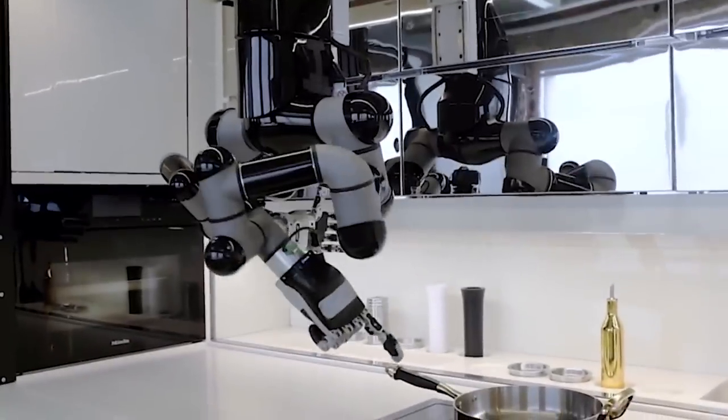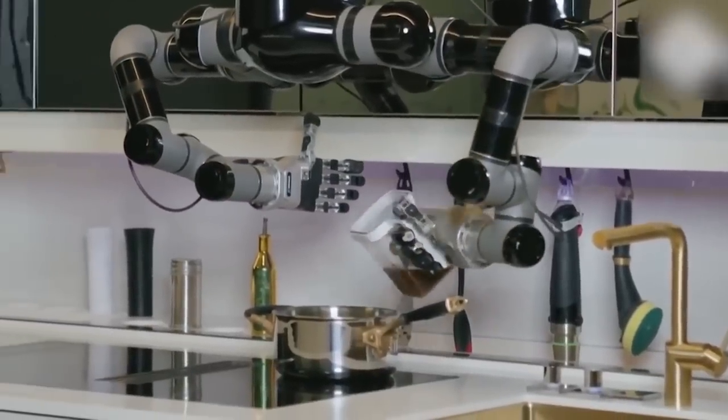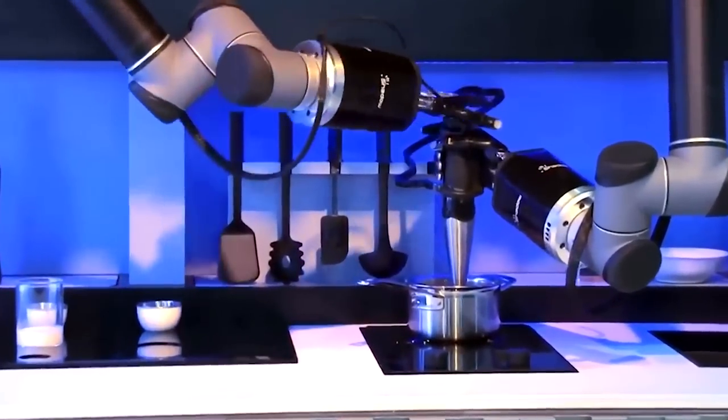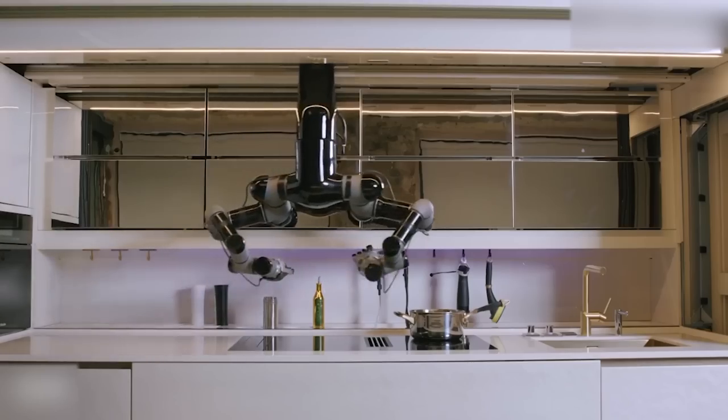Number 10. Robot Kitchen. Here's one that I'm sure some of you would happily want right now. In the UK, they made a kitchen that's run by a robot. Featuring an advanced, fully functional robot integrated into a beautifully designed professional kitchen, it cooks with the skill and flair of a master chef, something many of us could definitely use right now. I'm not projecting at all.